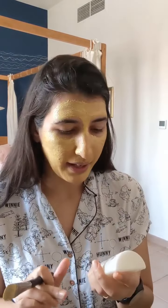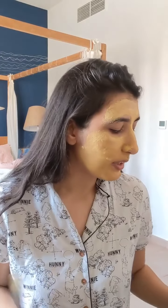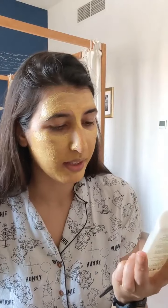The other thing, this came as a PR package. It's by a brand called Living Nature, and basically I ran out of my toner. You remember I was talking about a toner in the last few videos. If you go back, I was using an aloe vera toner, and I completely forgot to order it from Cheekstar. So I thought, okay, now that toner is suiting me, so I started using this because it was lying at home. It's from New Zealand, and most of the things made in New Zealand are super natural.